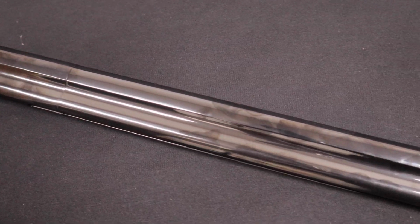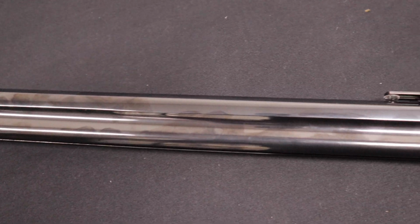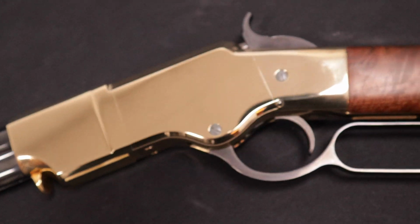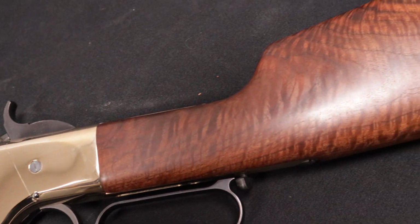Now, Benjamin Tyler Henry is developing this, and he would get the attention of Oliver Winchester, who was a shirt designer at the time. The two would join forces to produce and distribute this rifle.